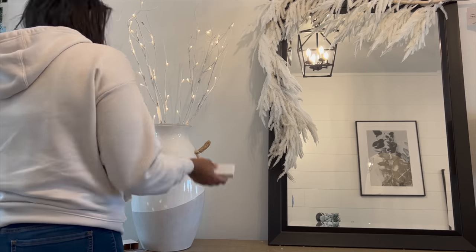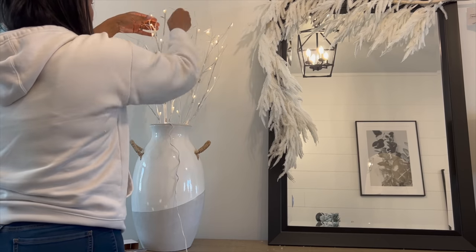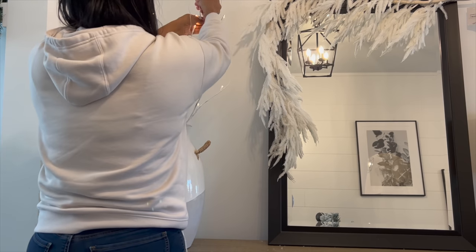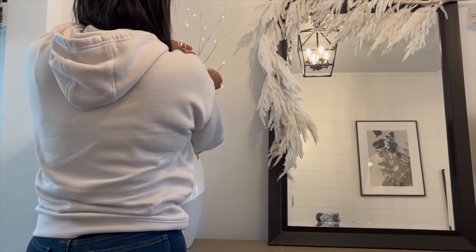So I just went ahead and put it inside of the vase. I'm just extending the branches here, making them look as lifelike as possible. So you'll want to make sure that you do that. And then you'll just see me add a little spark.